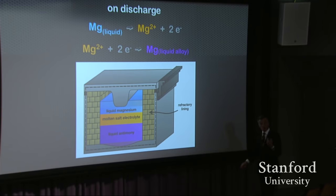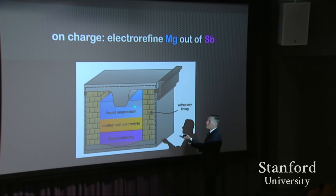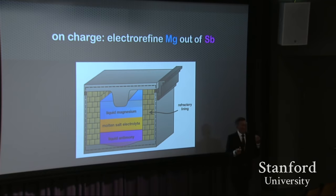To charge the battery, we force current through it and electrorefine the magnesium back, purify the salt, and purify the antimony, so when you recharge the battery, you reconstitute it to its pristine condition. And there's none of the fracturing that occurs in a lithium-ion battery with decrepitation, all this. There's no, because it's liquid, and the liquid has no memory.